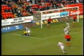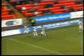Already sitting 4 points behind United, the Pars knew they had to up the pace. And just 1 minute into the second half they did. Andy Smith grabbing his 9th of the season.